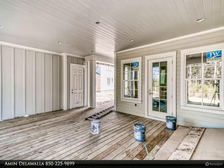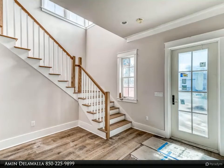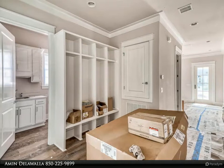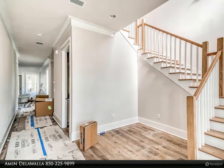WaterSound Origins homeowners enjoy numerous amenities you can take advantage of, including a fitness center, community pool, and much more. Located a short distance from Scenic Highway 30A, there are endless dining, event, and local shopping options and attractions.